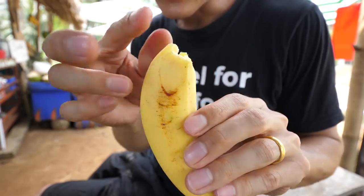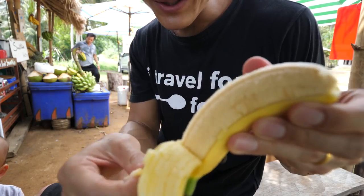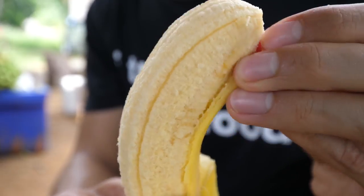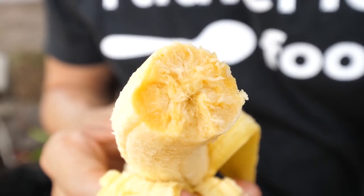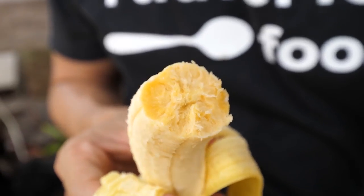Yeah. It's perfect. Got some bananas, and in Thai this is called a gloi khai bolan, which is just like a wild egg banana or apple banana. Oh, it's so good. Yeah, it's like orange on the inside. Wow, that is a superb banana.